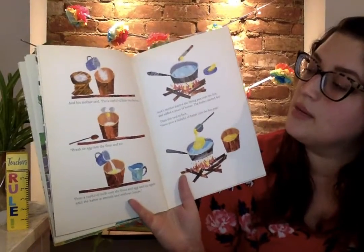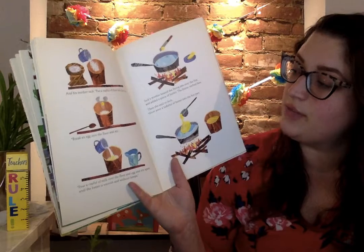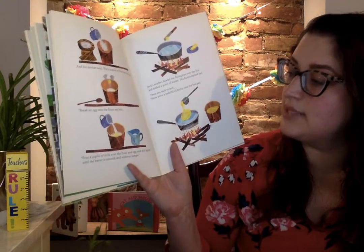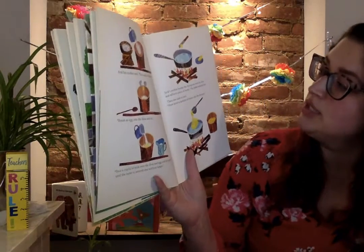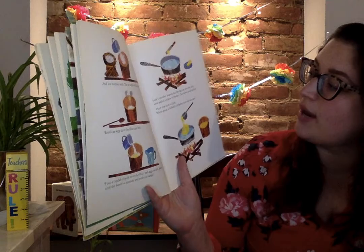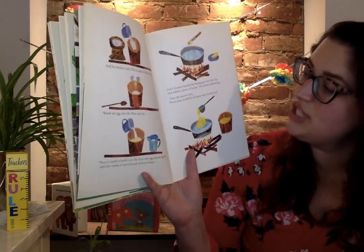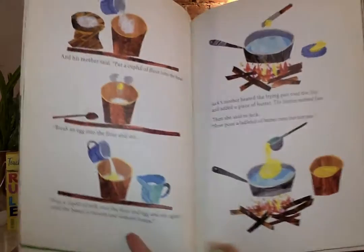And his mother said, Put a cupful of flour into the bowl. Break an egg into the flour and stir. Pour in a cupful of milk over the flour and egg and stir again until the batter is smooth without lumps. Jack's mother heated the frying pan over the fire and added a piece of butter. The butter melted fast. Then she said to Jack, Now pour a ladle full of batter into the hot pan.